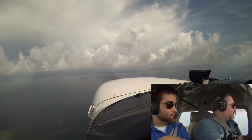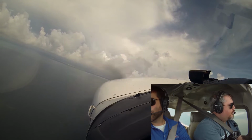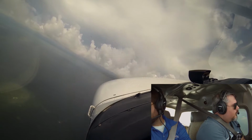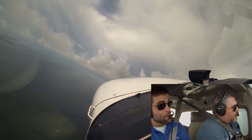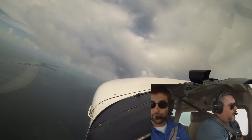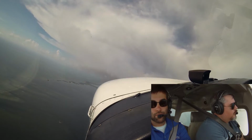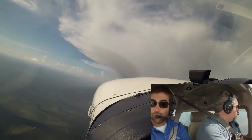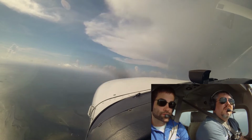Let's keep turning to the south so we don't run into these clouds. Oh, you want to stay in this area? Yeah. The only clear spot we've got right now. Oop, found one. Maybe turn to the east. You want to go back to 25? Yep. Cloud here.